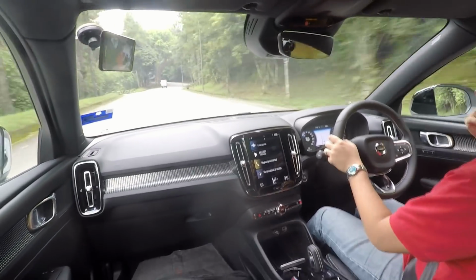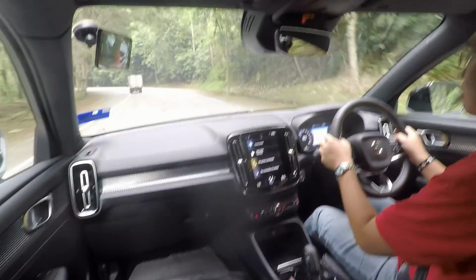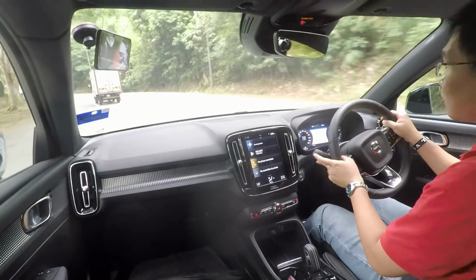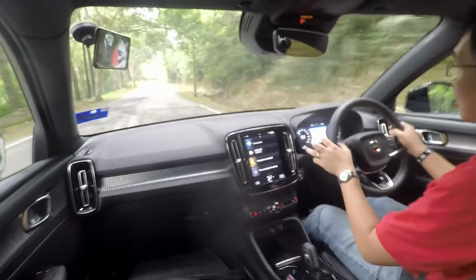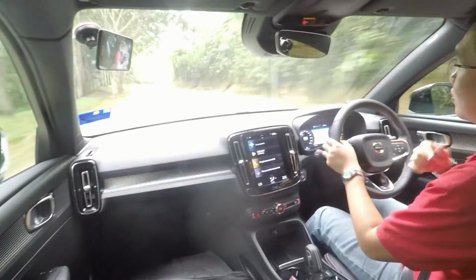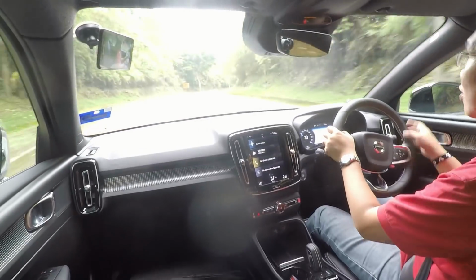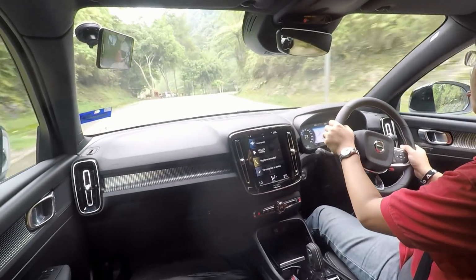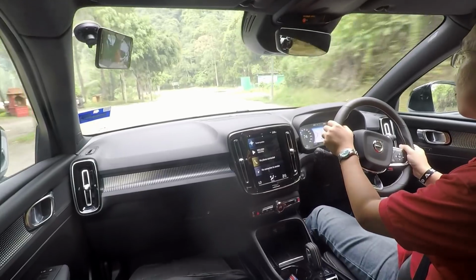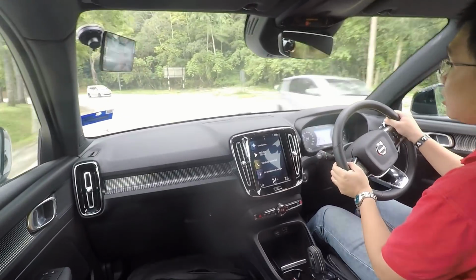So this is the road from Gotong Jaya that leads out back to the main road. Okay, so let me just pass this lorry. Now, so far, just now I drove this car down from the top of the hill to Gotong, and now that I'm pushing on further down here, thus far, the handling of this car has felt pretty impressive. Ride quality too is good.